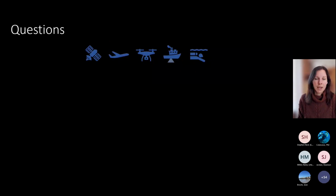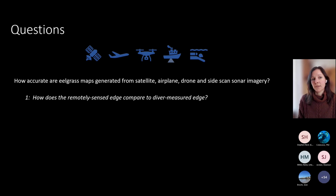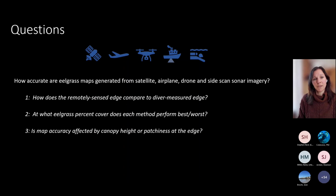The primary question we set out to answer is how accurate are eelgrass maps generated from satellite, airplane, drone, and side scan sonar imagery? More specifically, how does the remotely sensed edge compare to a diver measured edge? At what eelgrass percent cover does each method perform best or worst? And is map accuracy affected by canopy height or patchiness at the edge?